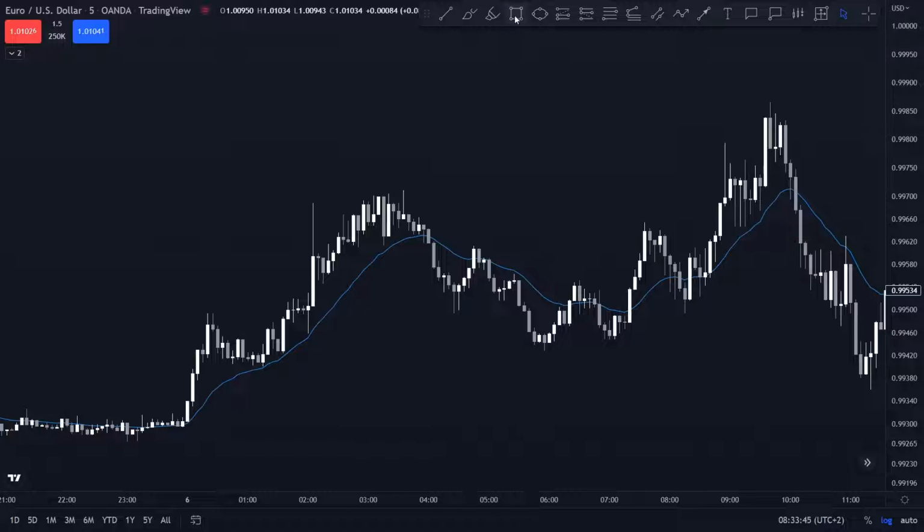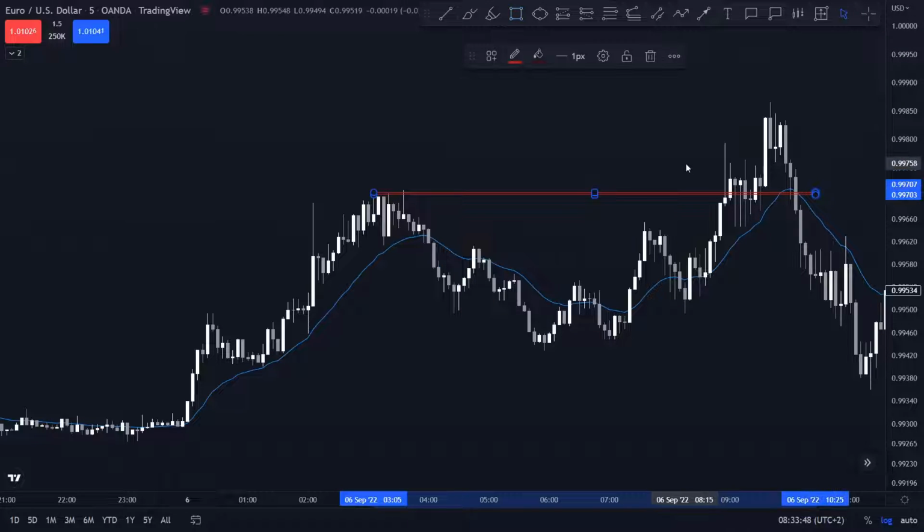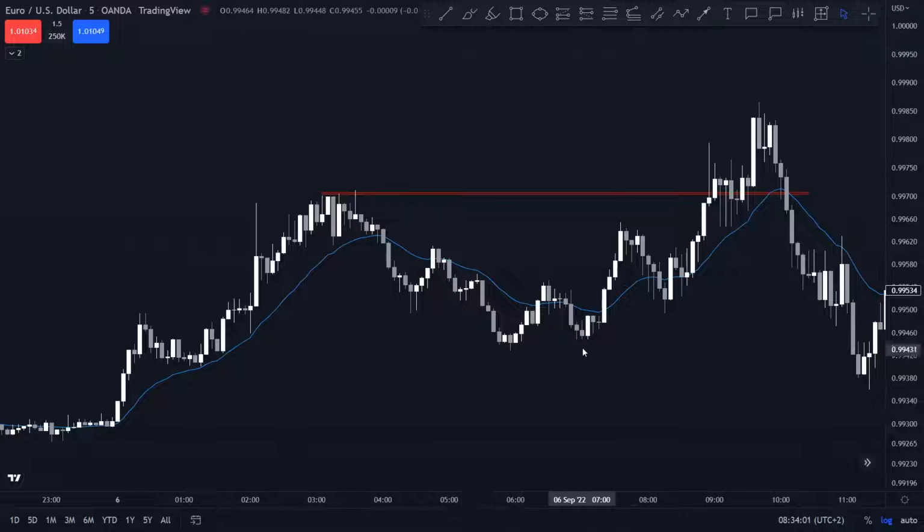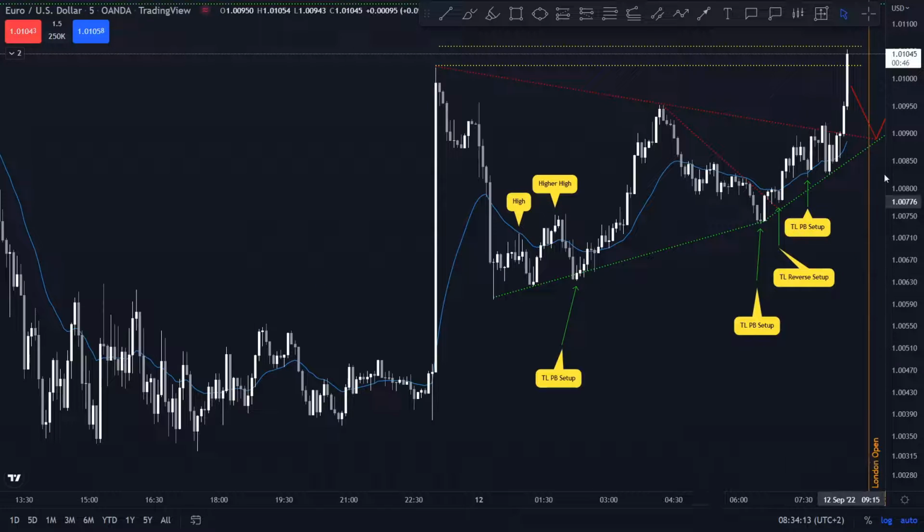Somewhere this is top of the range, somewhere here. Oh, this trend line wouldn't exist. Yeah, you can see market 1, pull back 2, pull back 3. And if you took a short position here, there is still a final leg up.